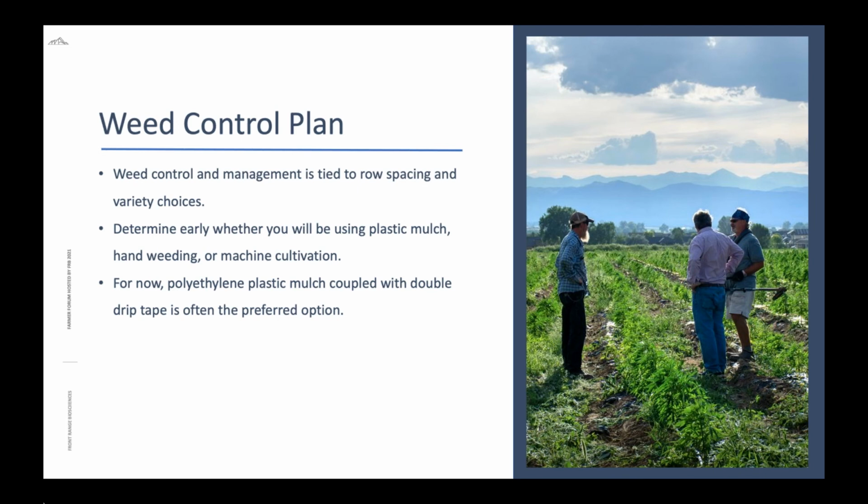So now that you've got your fields totally prepared, Ben Holmes is going to tell you about the most important puzzle piece in their successful grow, which is the best genetics possible. And so I'm going to hand it off to Ben, and Ben and Janie are going to cover varieties.